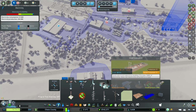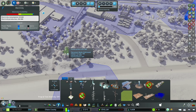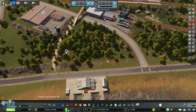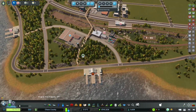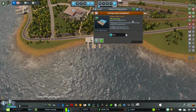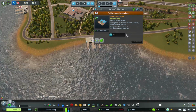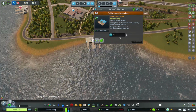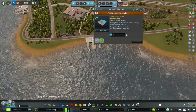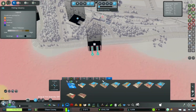Let's get a little bit of a substation thingy to just go in the park over here to connect them up. I think that should be just fine. That'll connect it up. What we also need to do is give that a route. Not relocate the building, we need to provide it with a route. So we need to actually come in here. Fishing industry, and we need to set up a route.